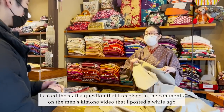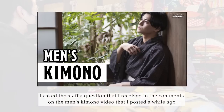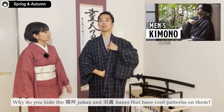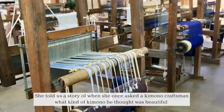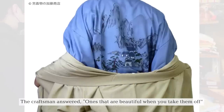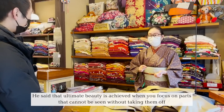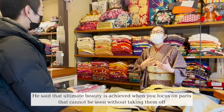I asked the staff a question that I received in the comments on the men's kimono video that I posted a while ago. Why do you hide the juban and haori that have cool patterns on them? She told us a story of when she once asked a kimono craftsman what kind of kimono he thought was beautiful. The craftsman answered, "Ones that are beautiful when you take them off." He said that ultimate beauty is achieved when you focus on parts that cannot be seen without taking them off.